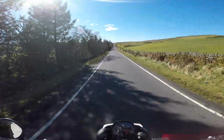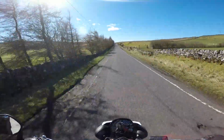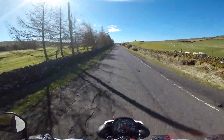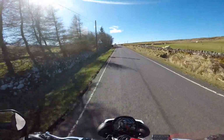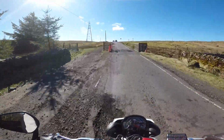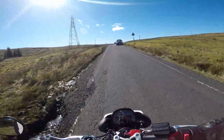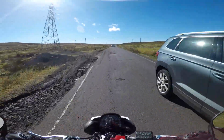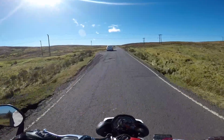So how does the bike feel? For you that watched the RS review, I was waxing lyrical about the handling on the RS model, and I have to say I'm pleased to report that this is absolutely lovely on the road. I've done maybe 40-50 miles on the bike so far, and it's a real joy to ride, as is the RS model.